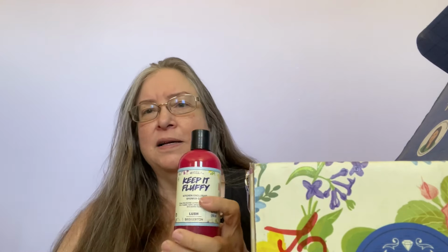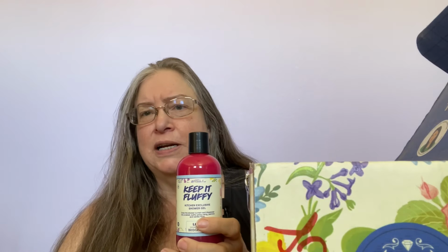One time, one of the half a dozen times that Lush has made this as a retro product in the last 20 years, it wasn't very good. It smelled kind of funky, to be honest. I don't know what the deal was there, but it wasn't very good, and it didn't smell like the original Keep It Fluffy to me at all. So that's what I was concerned about.